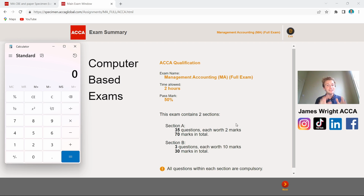For section A, so that you understand the timings as well, it's 1.2 minutes per mark in this examination. You've got 120 minutes for 100 marks, so that's 1 hour and 24 minutes, or 84 minutes for section A, and only 36 minutes for section B, because you've got 30 marks on it. So that's just a rough estimation if you're going to be giving it a go yourself. And we're looking, as you can see on there, for a pass mark of 50%.